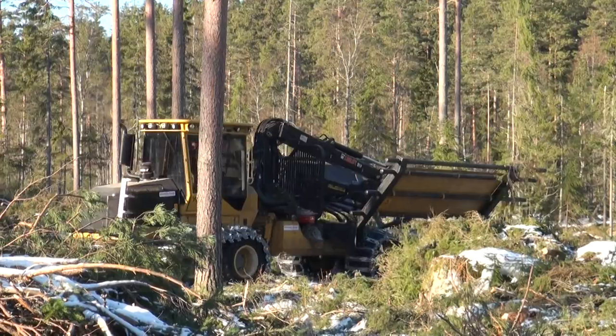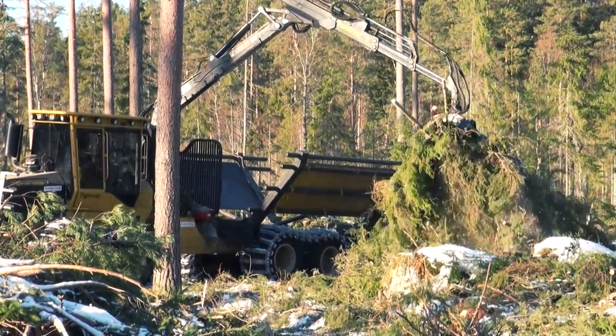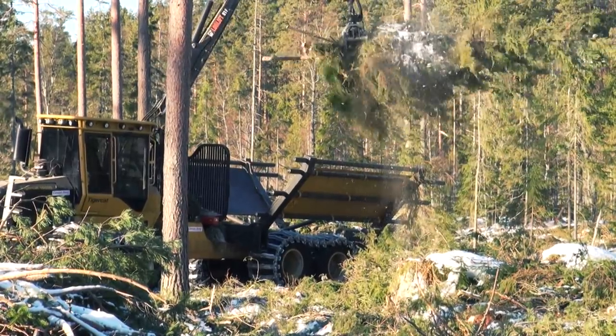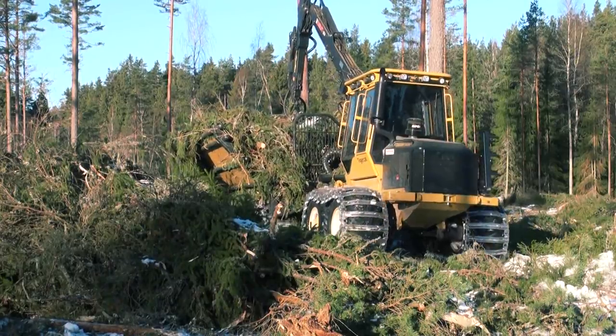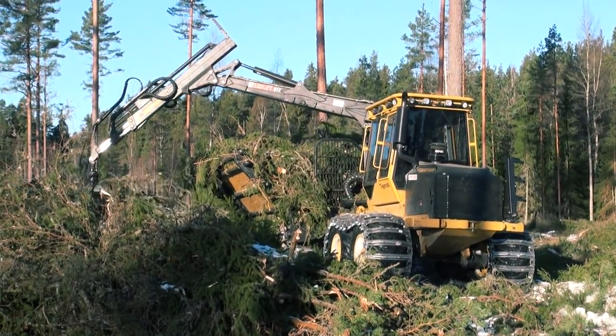Tigercat forwarders are also operating in Scandinavian biomass collection and scarification applications. The machine's uses and potential are limited only by the imagination.